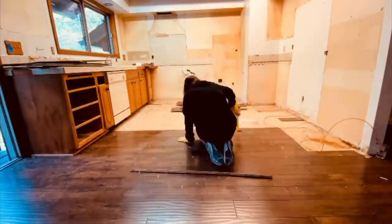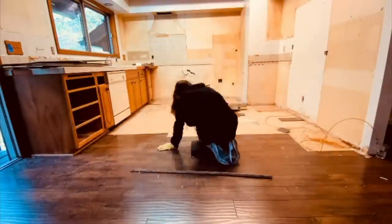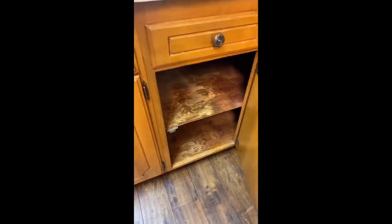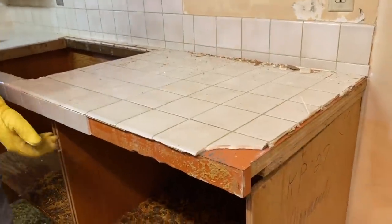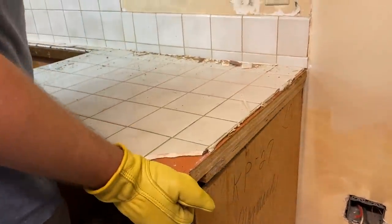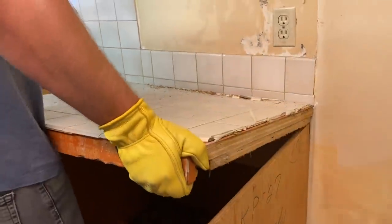We were able to salvage all of the floor that we were taking out. Unfortunately, the inside of the cabinets was really water damaged and there was a lot of wear on them, so we weren't able to save those. But we saved as many of the door hardware pieces and the door fronts as we possibly could, and we're gonna be donating everything to Habitat for Humanity.